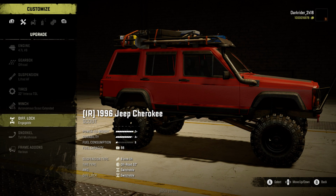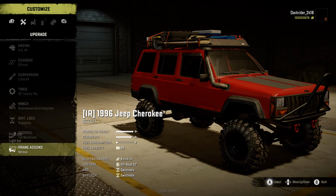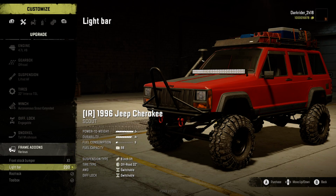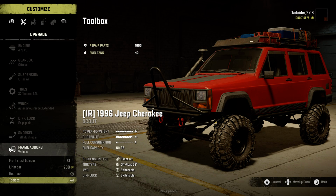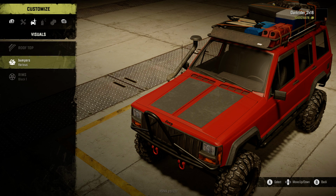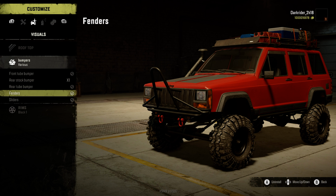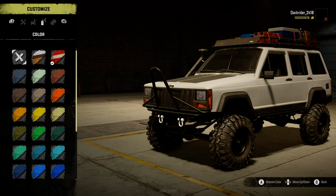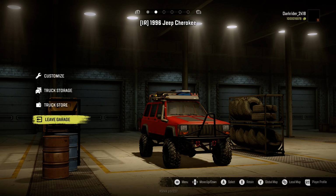Autonomous Scout, engageable diff lock, tall mushroom intake. Went with the roof rack, stock bumper, sorry. Roof rack, toolbox. Nothing on the rooftop. Went with the front tube bumper, rear tube bumper, cut fenders, I believe that's what this does, and then one of the sliders. Black rims, of course my red-black colors. Let's get this thing on the trail, huh?